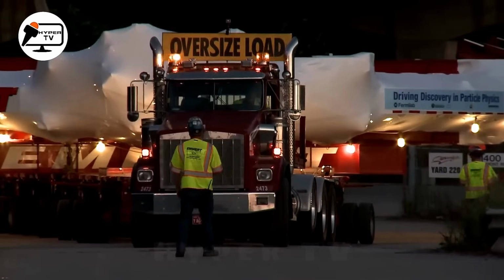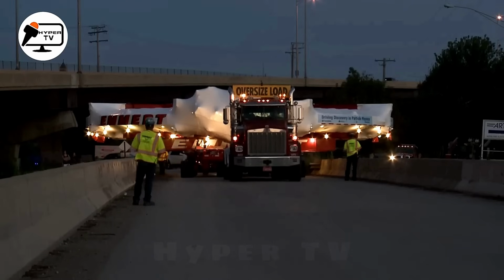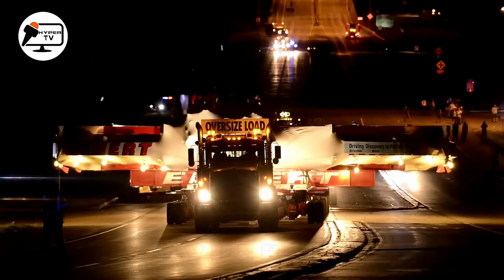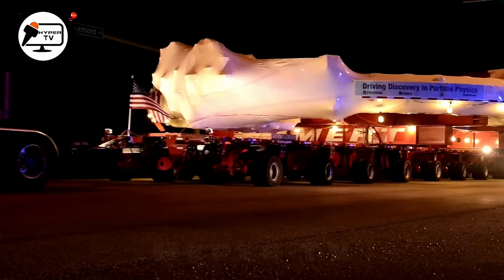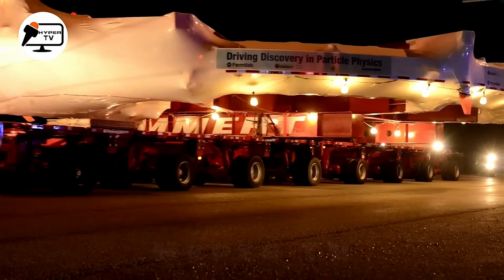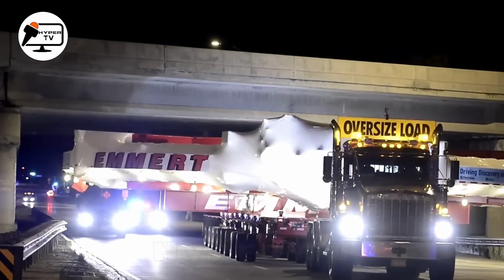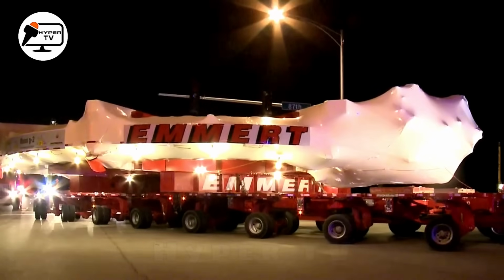The transportation of magnets, crucial for studying subatomic particles, presents substantial challenges due to their size and sensitivity. In 2016, Emmert International undertook a monumental task by transporting a 50-foot tall electromagnet across a distance exceeding 3,200 miles. The journey culminated at the Brookhaven National Laboratory in New York, where the electromagnet was destined for research purposes.